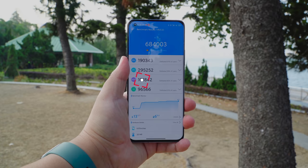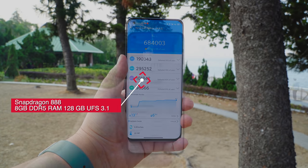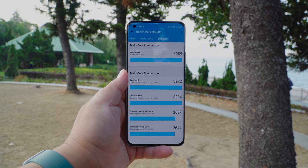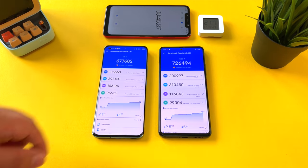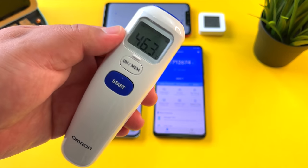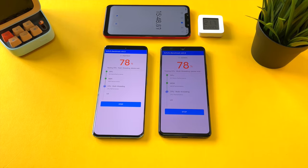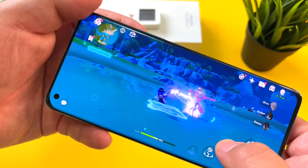And talking about performance, the Snapdragon 888 is on board with 8 gigs of DDR5 RAM, 128 gigs of UFS 3.1 storage. Solid, respectable scores from this phone. But let's talk about the elephant in the room. Does this phone overheat? Look, if you're doing intense benchmarks or extreme gaming with the Mi 11, you will run into issues. But that is only in the most extreme of settings. Yes, overheating is an issue, but not in daily use.